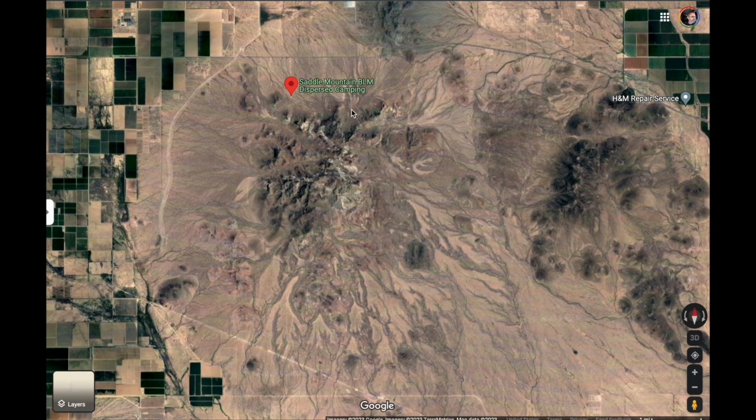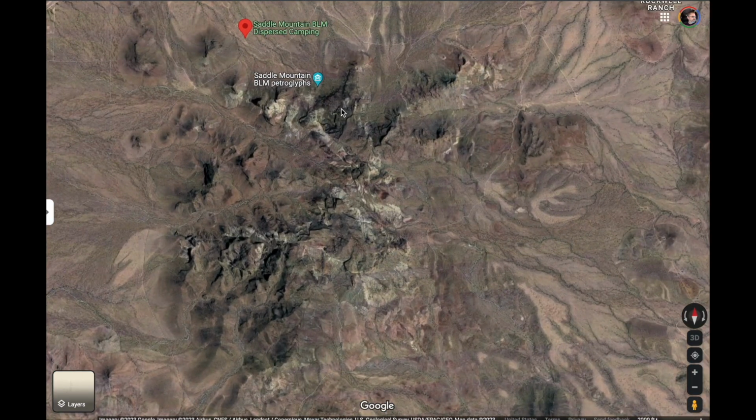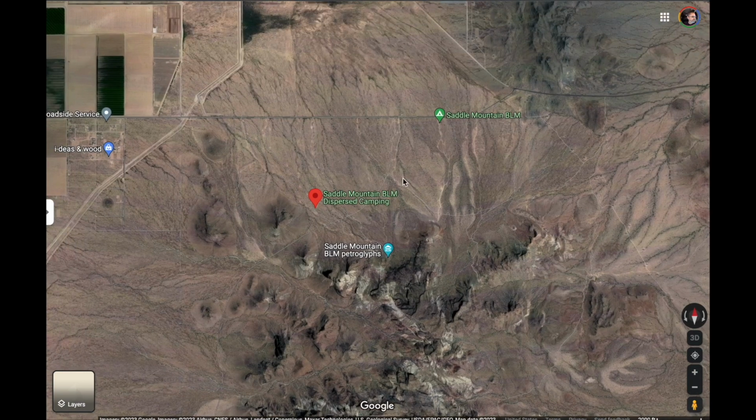Any time of year, if you're traveling or hiking, ATVing around the Saddle Mountain area, make sure you pack water with you, even if you're just hiking up into the mountain to see the petroglyphs, because the air is dry and you can dehydrate pretty quickly in the dry air of the southwest here. So you want to make sure you always have water with you, always, even in the wintertime when you think, oh, it's nice and cool, you still need to stay hydrated.